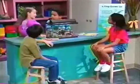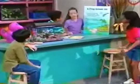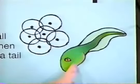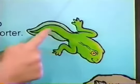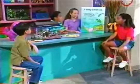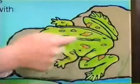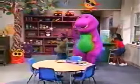What's a tadpole? A baby frog. Look, I'll show you. It starts out as a little clear egg in the water. Then the tadpole hatches from the egg and looks sort of like a fish. It has a tail and swims underwater. Oh, so that's a baby frog. Yeah, when a tadpole begins to grow legs, its tail gets shorter and shorter. Wow. Then what happens? Well, pretty soon the tadpole's tail is gone and it becomes a frog with big back legs, just right for hopping out of the water and all around the pond. That is so cool.